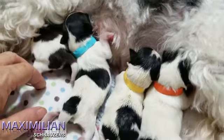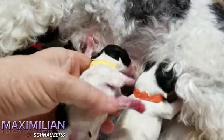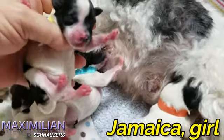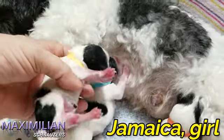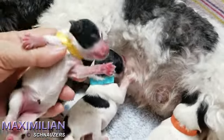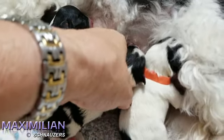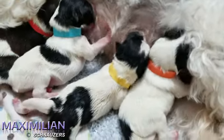Number 2 is Yellow Band. And her name is Jamaica. Take her nipple off. Oh, you get the nipple right back. Little Jamaica. She might be spoken for. We don't know their true sizes until they are 6 weeks old. Tiny little girl. Go back to the nipple. It finds it right back again.